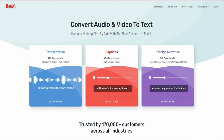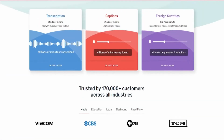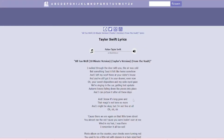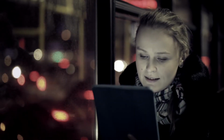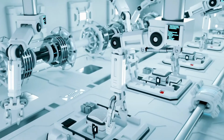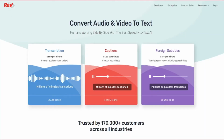On this website, you can find a variety of job opportunities to transcribe a wide range of music. You can work in a variety of fields here, including transcription, captioning, and foreign subtitling. For example, if you listen to the music right now and transcribe it into lyrics, you will be compensated for every minute of audio you transcribe. Make sure to keep watching this video because I'll be showing you some free software that will do all the work for you.